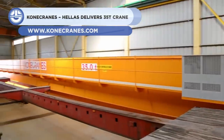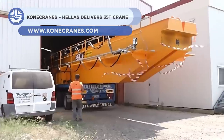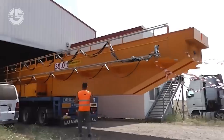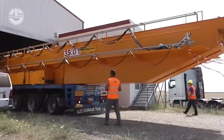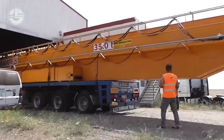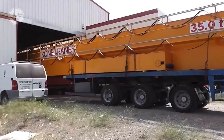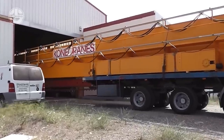Cone Cranes Hellas is a global leader in developing lifting solutions. One of their products is a 35-ton overhead crane capable of loading and unloading heavy cargo. The crane spans over 33 meters long. A special truck and trailer are required to deliver it.